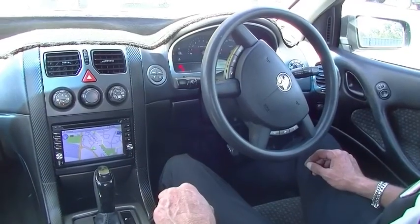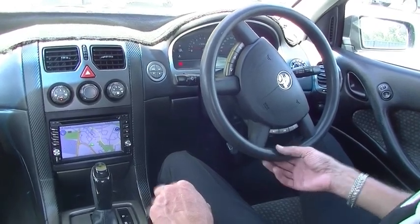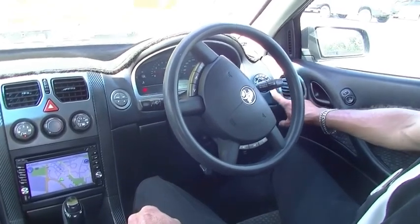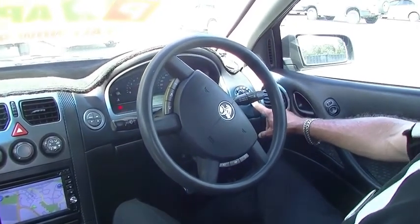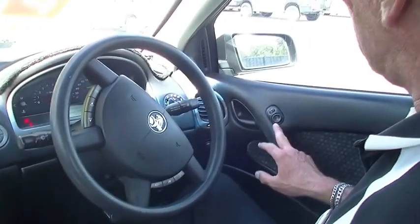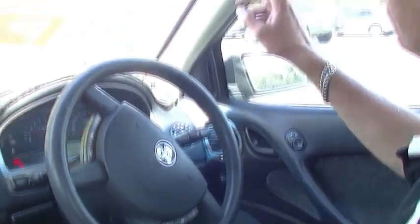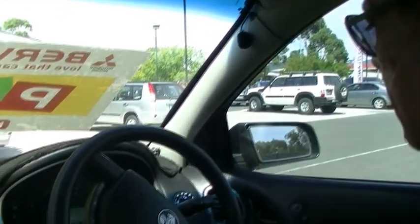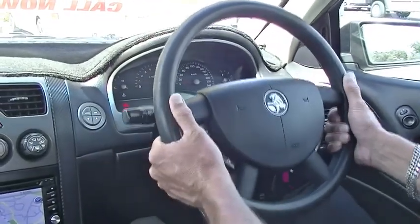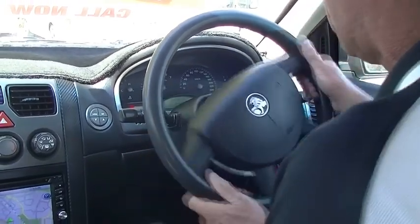So inside the Commodore Ute now, the Crewman, and we'll just run through some of the features. Pay attention to the quality of the interior as well. We do have auto headlights, so they will turn themselves on as darkness approaches. On our driver's armrest we've got our power mirror switch. This car is fitted with Bluetooth also, so a little microphone up on our right hand side there. We've got a height and reach adjustable steering wheel, so set ourselves up where we're nice and comfortable, lock it into position and away we go.